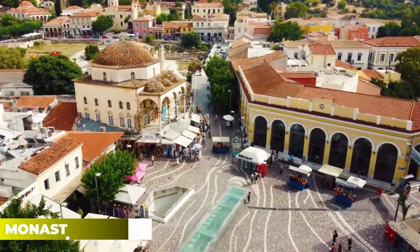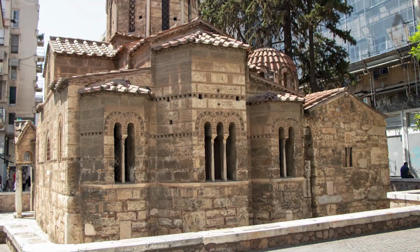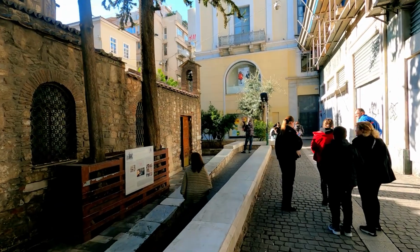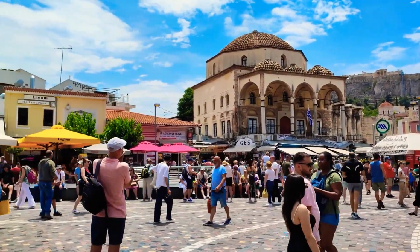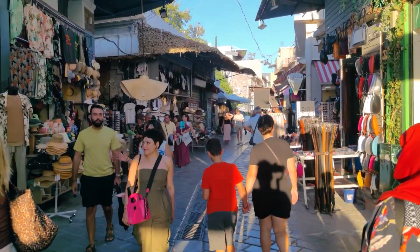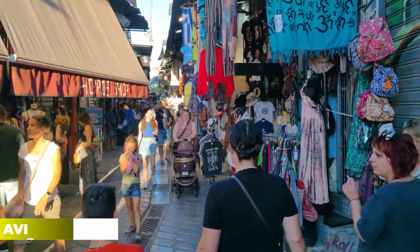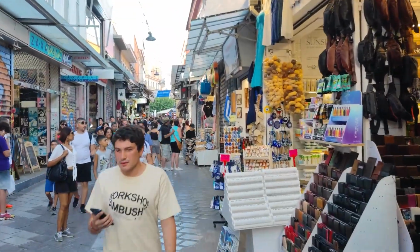Cap off your day at Monastiraki Square, a vibrant hub that hums with life. A quaint Byzantine church anchors the scene, but the real pulse beats in the narrow lanes fanning out. Think a chaotic bazaar crammed with stalls peddling souvenirs, quirky clothes, and glinting jewelry. Sundays crank it up with the Avissinias Square Flea Market, where antiques and dusty old books tempt bargain hunters. Get there early to score the good stuff.